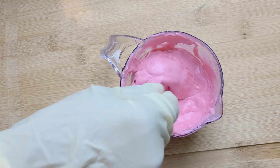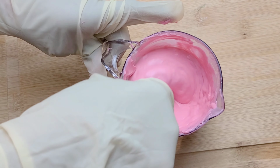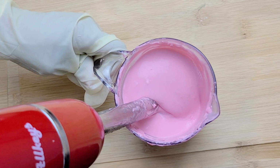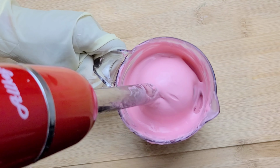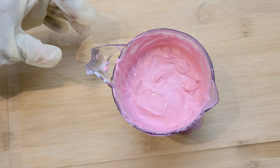So I gave it another quick mix. It was still feeling a little bit warm. I should have let it cool down completely. So that's why it looks slightly runny. But once it completely cooled down, it was nice and thick. I went ahead and I put it in the jar. You can wait until it's completely cooled down before you add your preservative, but it didn't separate.